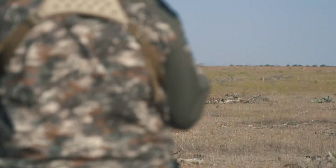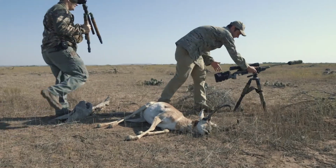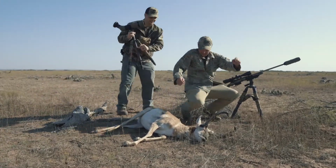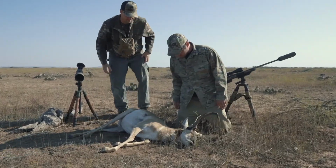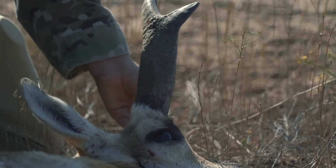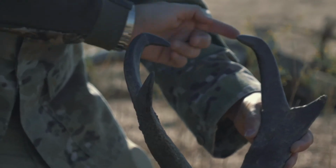So finally, after 3 days of chasing these guys, this one finally made a mistake, and Jason was able to put a perfect shot on him, dropped him right in his tracks, and man, I couldn't be happier. It was just an awesome antelope. We've killed a bunch of antelope out here, and that right there is about as good as they get. I know I ran you through the ringer looking these things over, but that's what I was saying, the patience pays off. You know, we were looking.